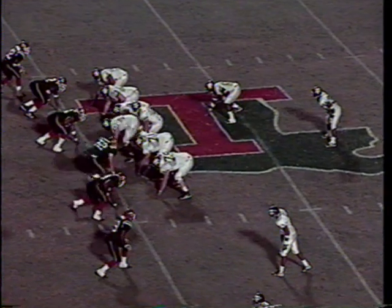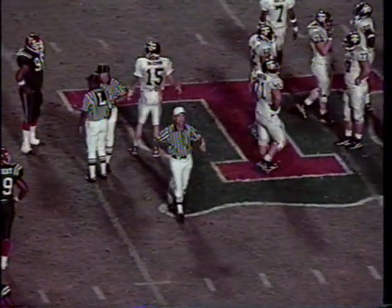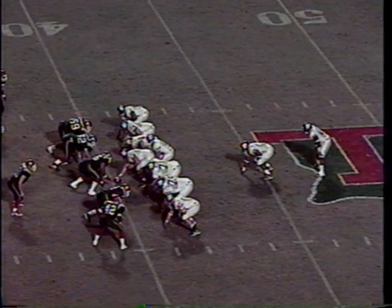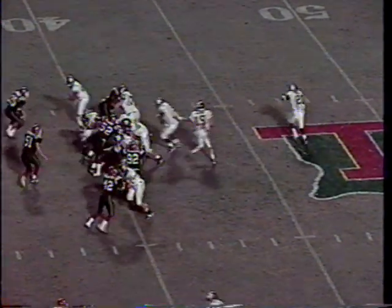Slot to the left, tight end right. They snap the ball with a man in the neutral zone for Louisiana Tech. Offside, defense. Waiting for the snap. There it is. Handed off. It goes to Toombs. He has the first down. He will go to the 35-yard line. He gets 5 yards. Aggies convert second down into a first down, down to the 35, 2:31 remaining.